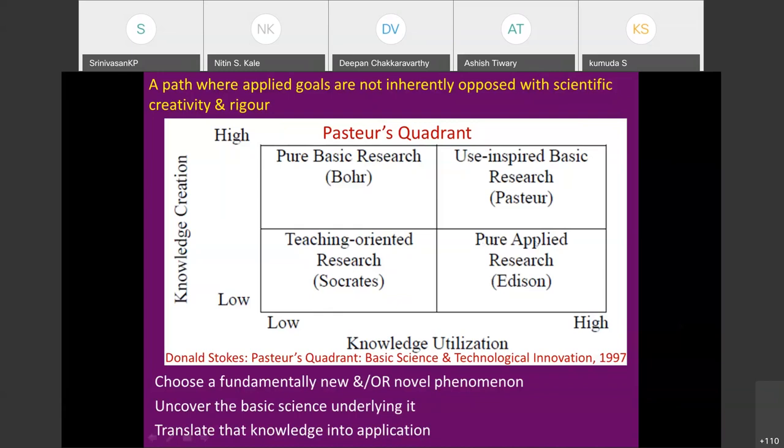Then you have what is called pure applied research. This is what Thomas Alva Edison was doing, who invented, in fact, the electric bulb, and decided through experiments to use tungsten as the material for the filament of his bulb. So in his way of research, knowledge utilization is huge, but there is no knowledge creation. I can give an example. His competitor was Tesla, and Tesla said that Edison took something like 40,000 experiments to find out that material tungsten. So that is all donkey work. That was not smart work.